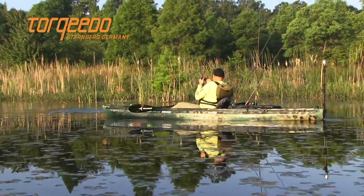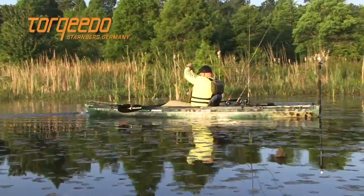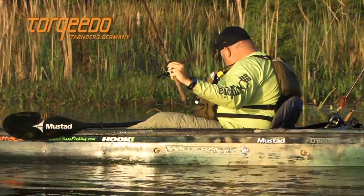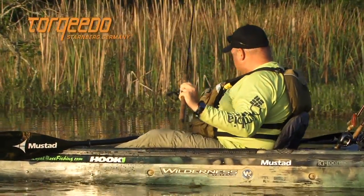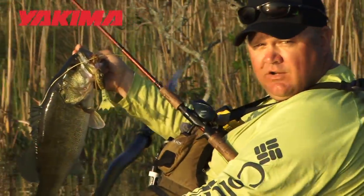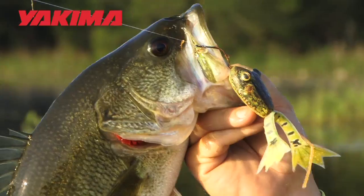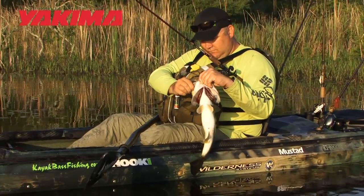Oh yeah, there he was, buddy. Oh, nice. Booyah! I love this shallow water frogging early in the morning and all day long, right in the corner of the mouth. Get this girl back in the water.